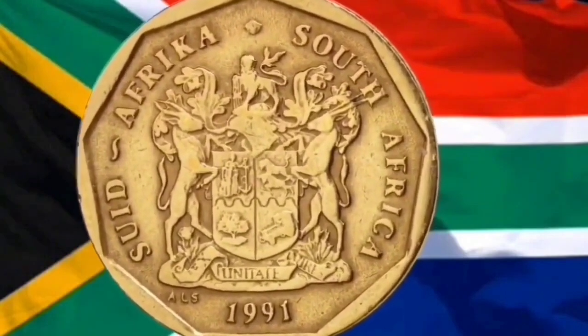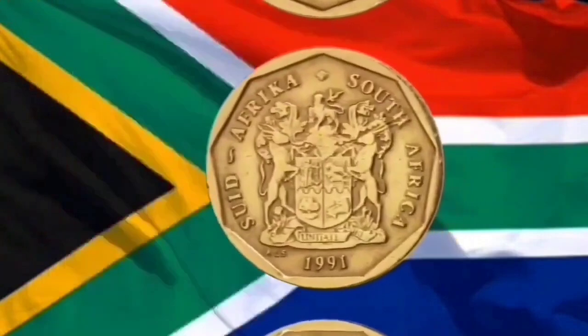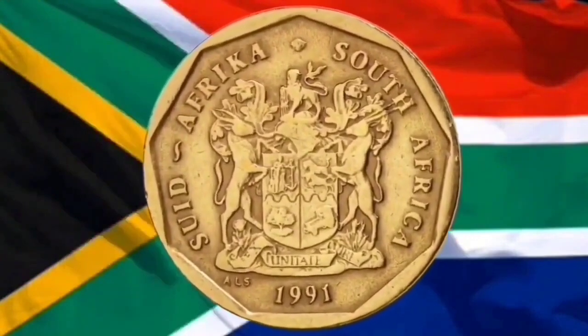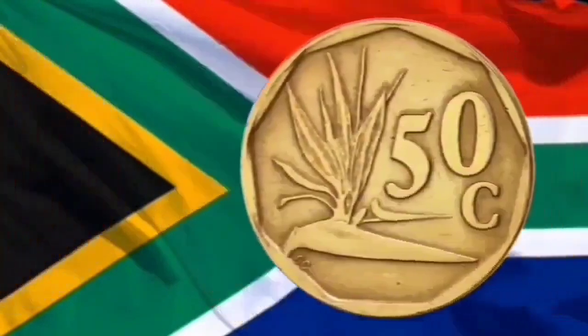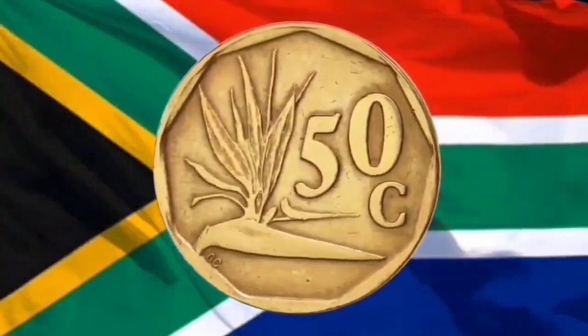In terms of investment, South African coins are gradually gaining more attention globally. As more collectors shift their focus toward African numismatics, coins like the 1991 50 cents will likely rise in both popularity and price. To wrap up, this is the 1991 50 cents South African coin's history.